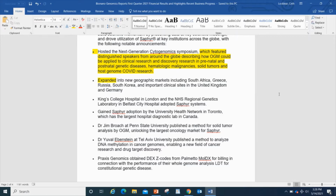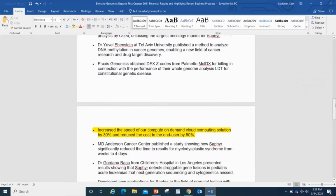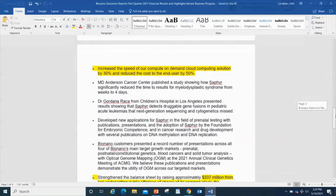Also, they expanded in new geographic markets, including South Africa, Greece, Russia, South Korea, and important clinical sites in the United Kingdom and Germany. Remember, we talked about a few weeks ago how King's College Hospital in London and the NHS Regional Genetics Laboratory in Belfast adopted the Sapphire systems, which was a pretty big deal, and we were able to see a spike on the charts due to that.